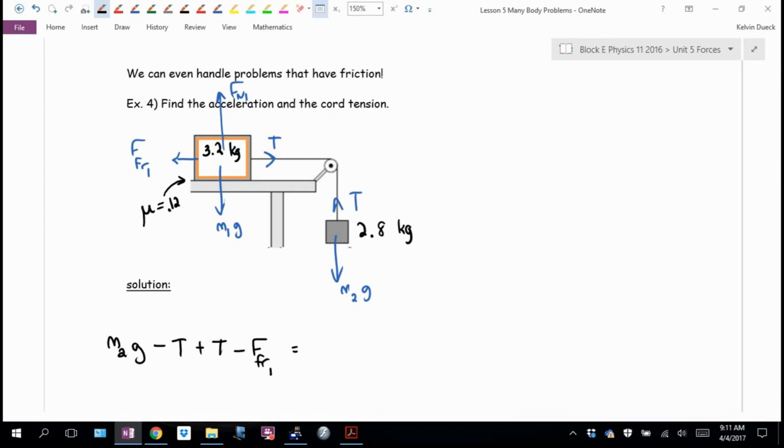Equals what? Equals what? Winner minus loser in this equation equals what? Because we do have forces from more than one mass on the left, we better have more than one mass on the right, which I think kind of makes some consistent sense. Yes?